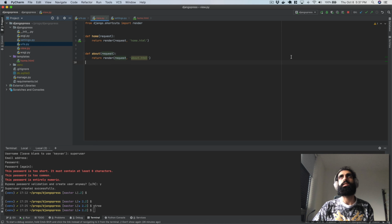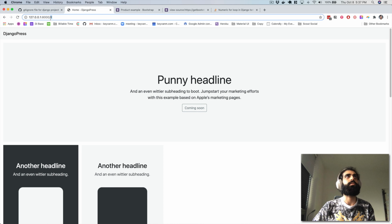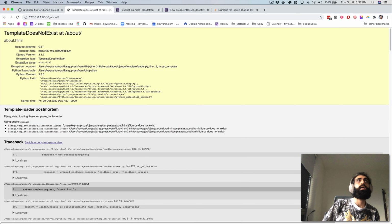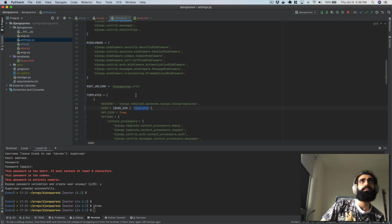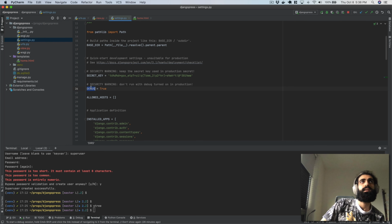So let's see what happens if it doesn't exist. I'm gonna go to about, and I'm just gonna say template does not exist at about. So y'all remember this debug thing right here? This is what I meant.